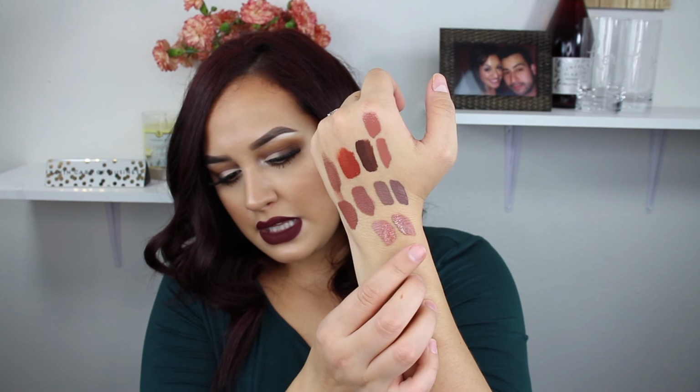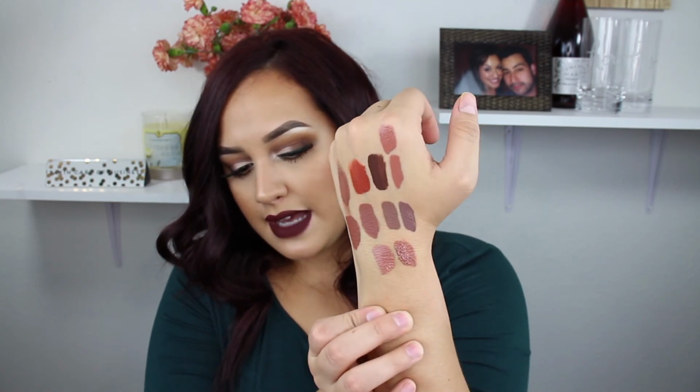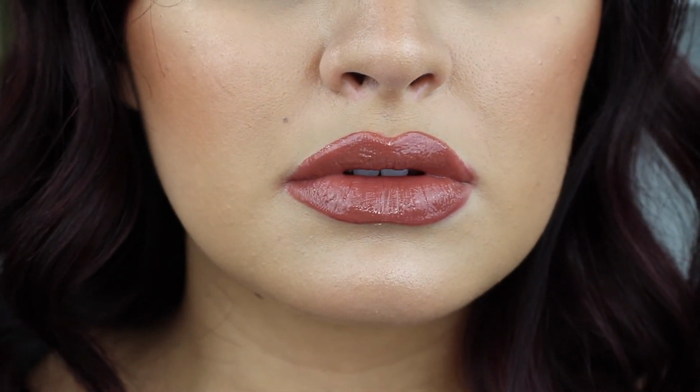I have this one from e.l.f. This is the Alissa Ashley and e.l.f. collab in Nude Rose. I'm actually going to mention this in a favorites video I'm going to be doing soon. This is stunning. So I'll swatch this right next to Toffee. This is so pretty. This is Anastasia Toffee, and then this is Nude Rose. The e.l.f. one is a little rosy. It has a little bit more brown in it, but I really enjoy this color. I've been obsessed with it lately. I cannot stop using it.